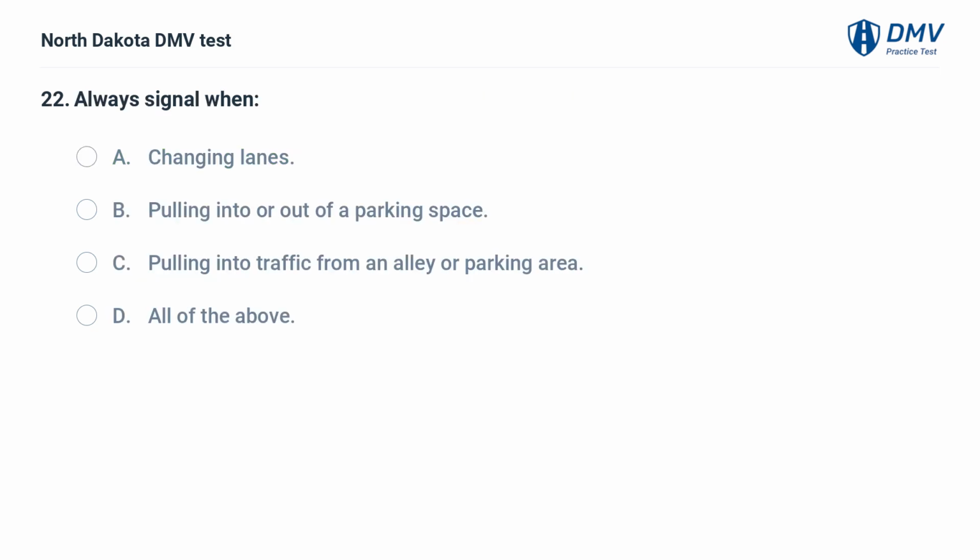Always signal when: A. Changing lanes. B. Pulling into or out of a parking space. C. Pulling into traffic from an alley or parking area. D. All of the above.